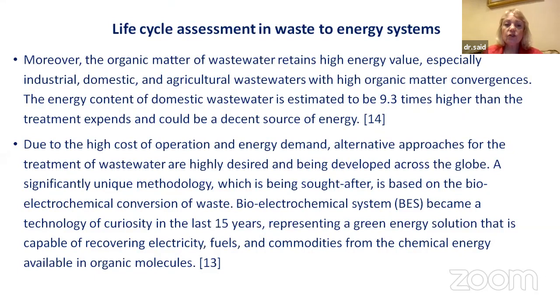Moreover, the organic matter of wastewater retains high energy value, especially industrial, domestic, and agricultural wastewater with high organic matter. The energy content of domestic wastewater is estimated to be 9.3 times higher than the treatment expense and could be a decent source of energy. Due to the high cost of operation and energy demand, alternative approaches for the treatment of wastewater are highly desired and being developed across the globe.